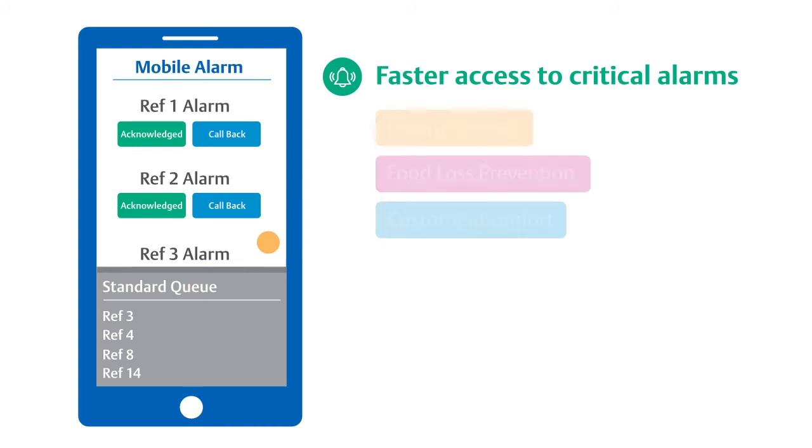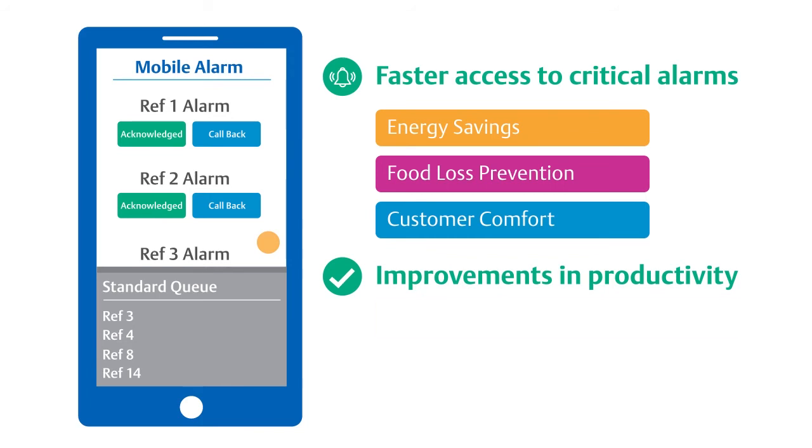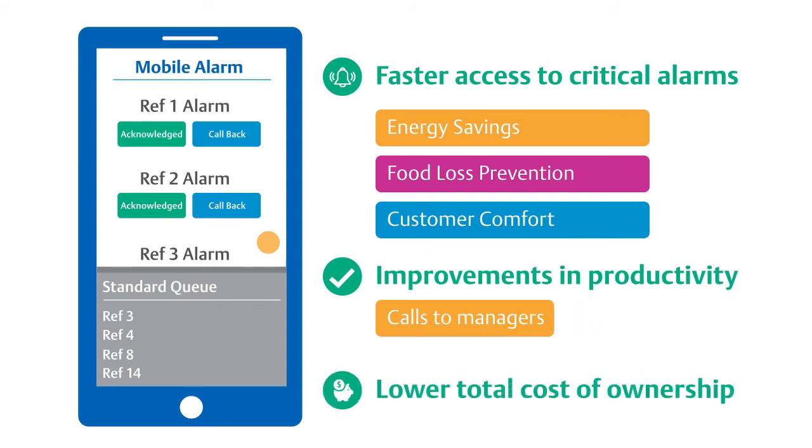The benefits of mobile alarm management include faster access to critical alarms so that corrective action can be taken faster. This results in energy savings, food loss prevention, and improved customer comfort. Improvements in worker productivity: incoming phone calls to managers are reduced or eliminated, freeing them to focus on revenue-generating activities. And lower total cost of ownership for physical assets, since problems are addressed before equipment begins to operate inefficiently, causing premature wear, and human assets such as service technicians are directed to where need is greatest.